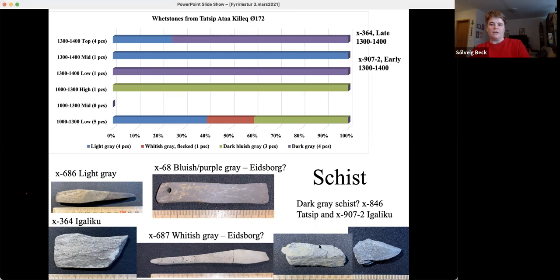So we have 2 more very likely Greenland schist here to the right. One found at Igaliku and the other found at Tatsip Ataa, and these types are much more only in the top phases, while the Norwegian ones and the light gray are here down in the lower earlier phases.